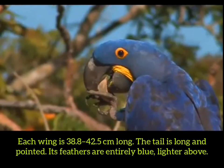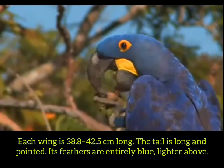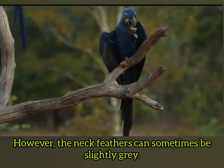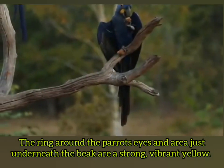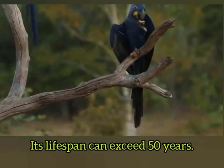The tail is long and pointed. Its feathers are entirely blue, light or above. However, the neck feathers can sometimes be slightly gray. The ring around the parrot's eyes and the area just underneath the beak are a strong, vibrant yellow. Its lifespan can exceed 50 years.